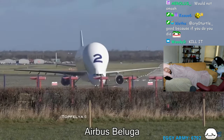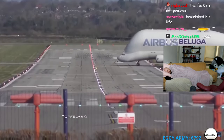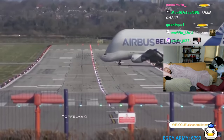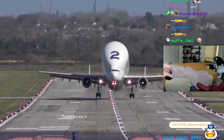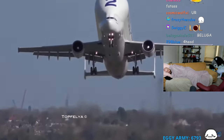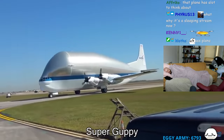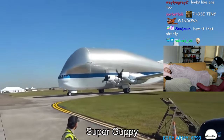This is the Airbus Beluga, and it is one big plane. The Beluga is used to transport large plane parts, or even small planes. NASA has their own version of the plane called the Super Guppy, except it's shorter and fatter.